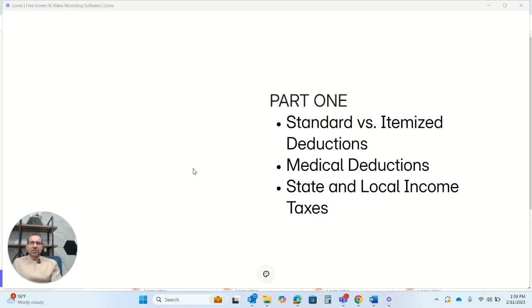You get to take this flat amount. And for 2024, the standard deduction for single filers is $14,600. And for married filing joint filers, the standard deduction is $29,200. For 2025, that amount increases with inflation, as it does every year. And that amount is $15,000 for single filers and $30,000 for married filing joint filers.